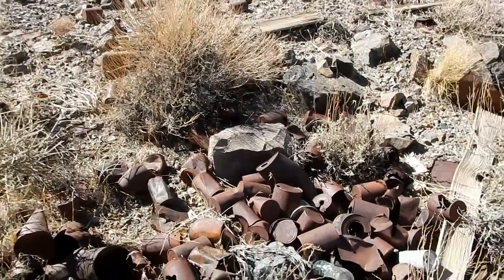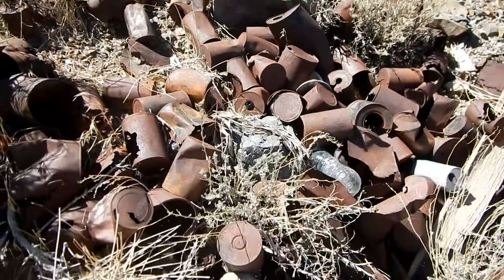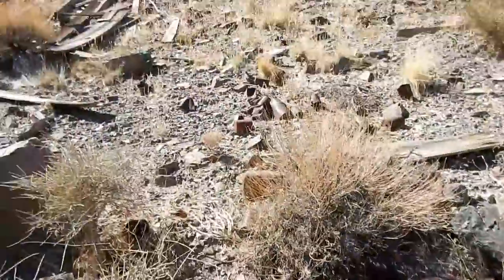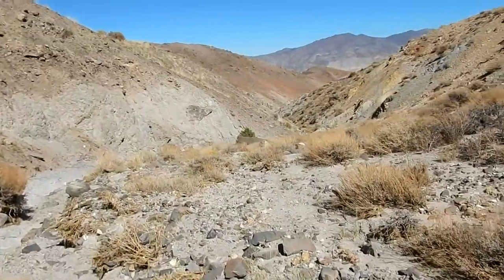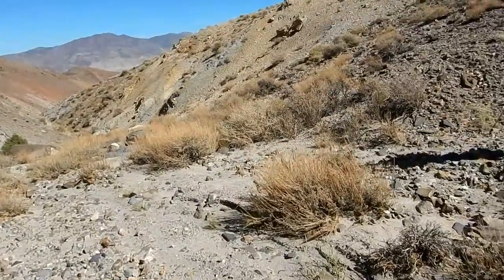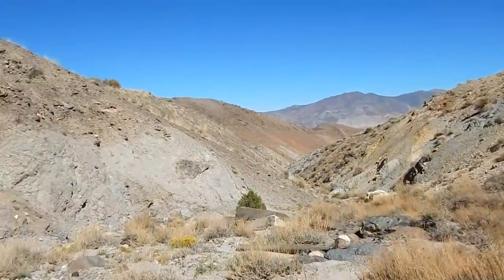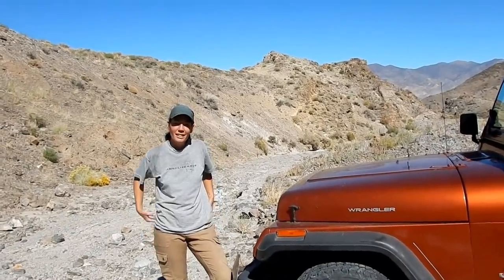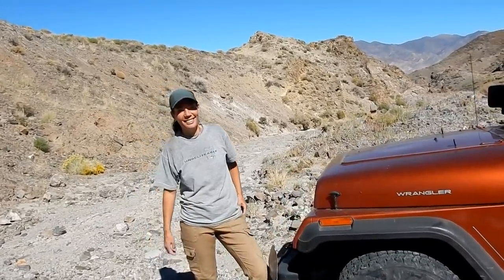I always see a lot of milk cans like this one. Condensed milk. Usually pretty fun going down a wash. You always seem to run across something that's halfway interesting. We made it back to the Jeep. Now all we have to do is drive down this rocky canyon and we'll be back to happy hour.